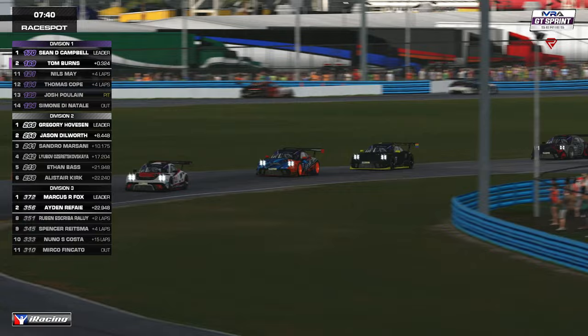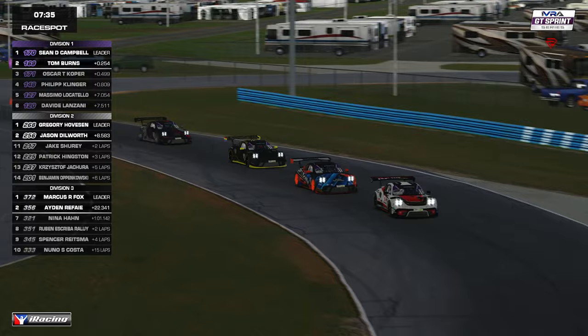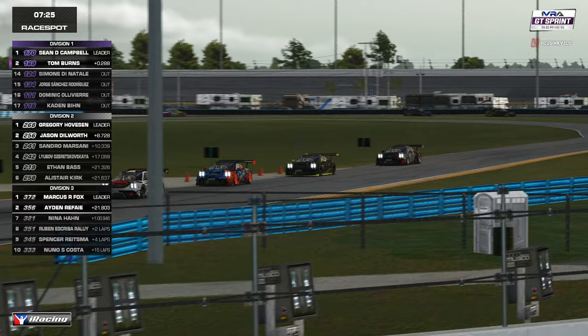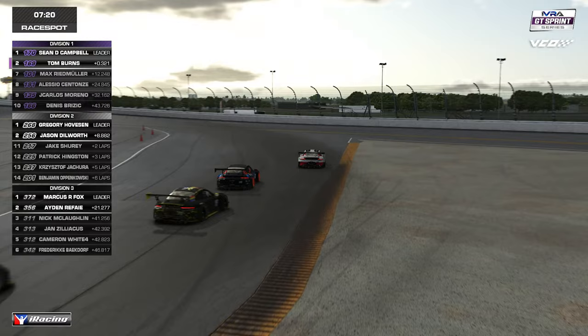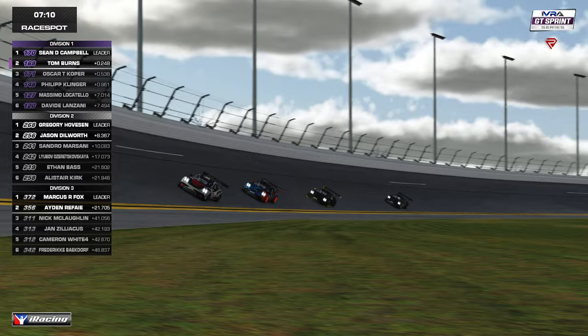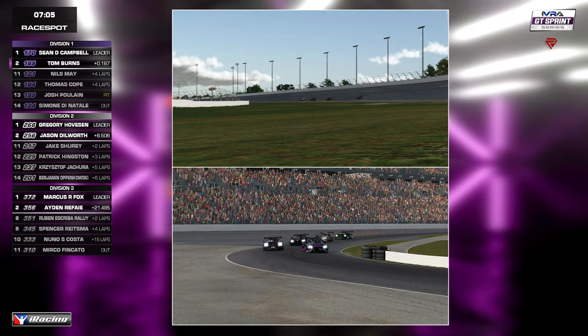Interesting to see Philip Klinger as well. Just continues to struggle in the fourth place of this field. Just able to stick with them because of the draft. Maybe he's also still saving fuel and just having to save so much fuel every other lap that he is nearly losing these guys up ahead. Who knows really apart from himself? Burns hungry. Burns leading 12 of the laps today.